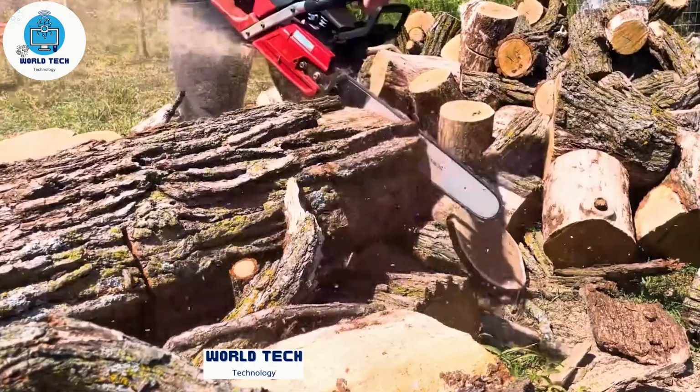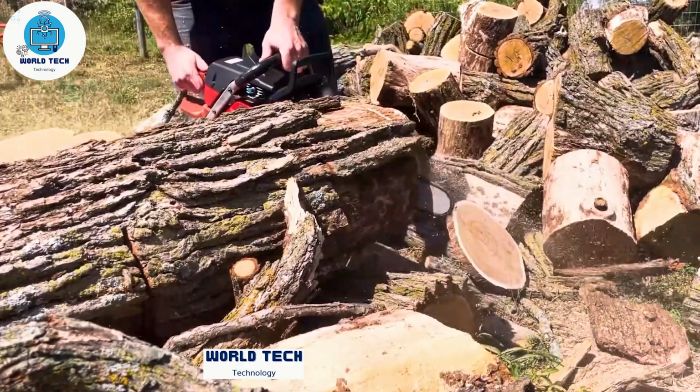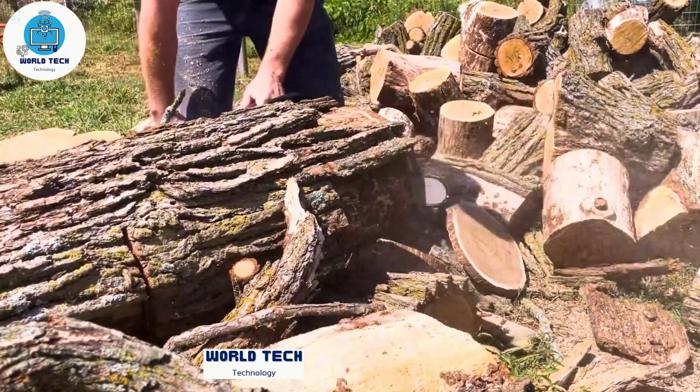This chainsaw is equipped with a noise reduction feature that contributes to a quieter work environment, addressing concerns related to noise pollution in both professional and residential settings.